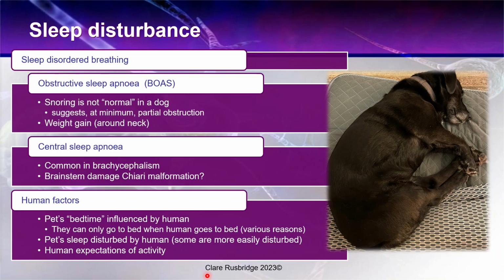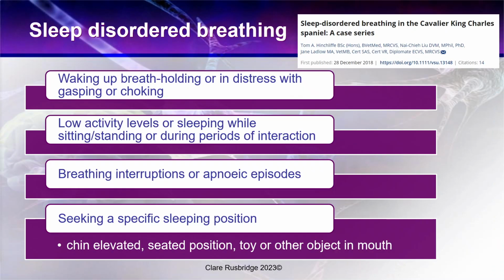And that's actually more normal. So they don't need to have hours and hours of walks, then obedience work, and then scent work, and then agility work. And some dogs we see with behavioural problems are simply exhausted, and that is why they have the behavioural problem. So sleep disordered breathing, how do we recognise this?